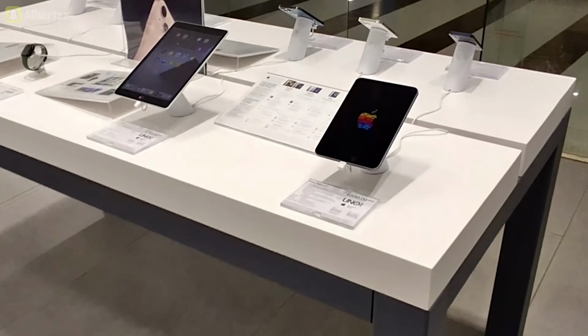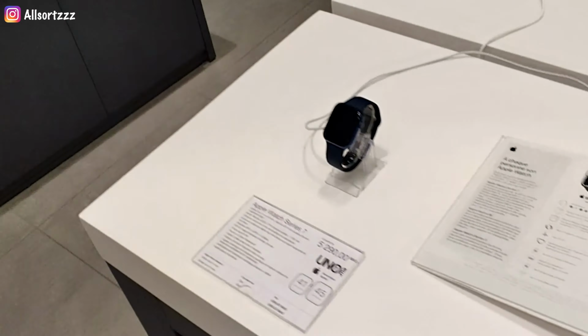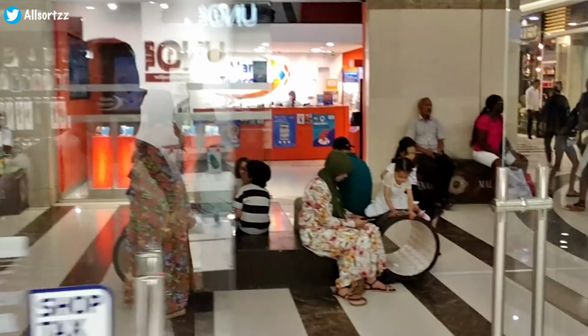Don't think it's clocked on with the new cameras. Yeah, it looks so much the same as the Apple shops back in the UK. Anyways, moving on.